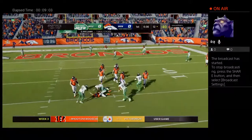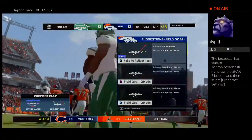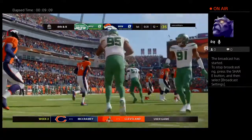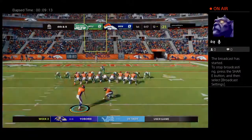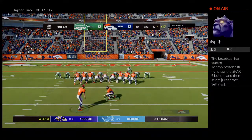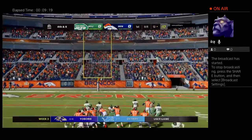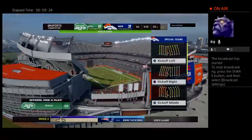Now Locke, in trouble, and he'll go down back at the 12. Quinnen Williams drops him for a 4-yard loss there, and that brings up 4th down. So now Drew Lock gives way to Brandon McManus. The kick by McManus is good. And the Broncos, the first to grace the scoreboard.